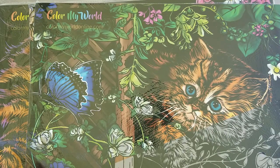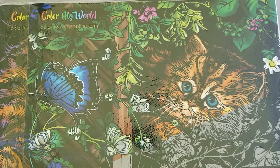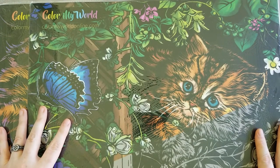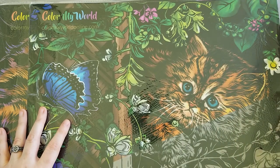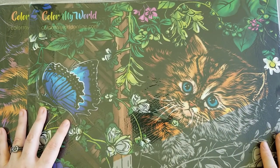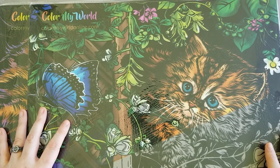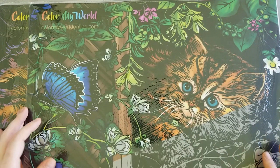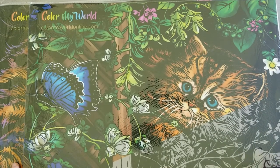I hope not. Anyway, all right, so this is not coloring. I would still put this in crafting, maybe in the lazy, healthy coping mechanisms, lazy crafting category. There we go. That's a pretty long explanation for a category.